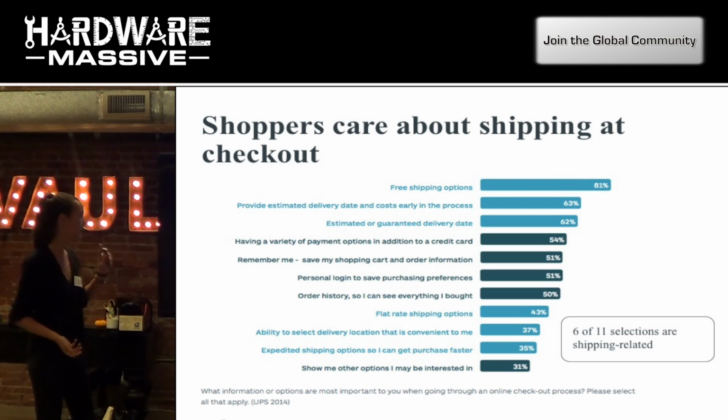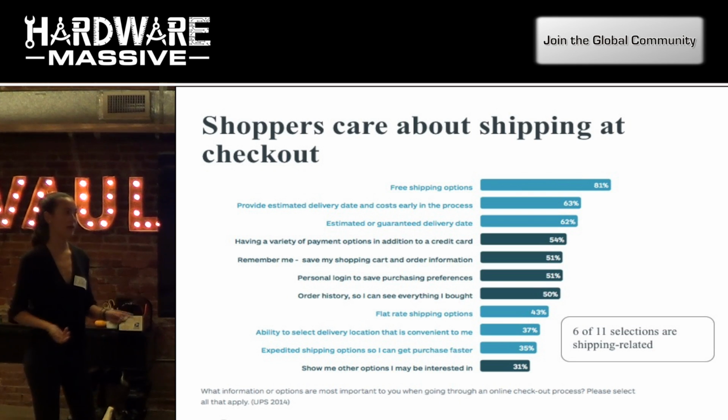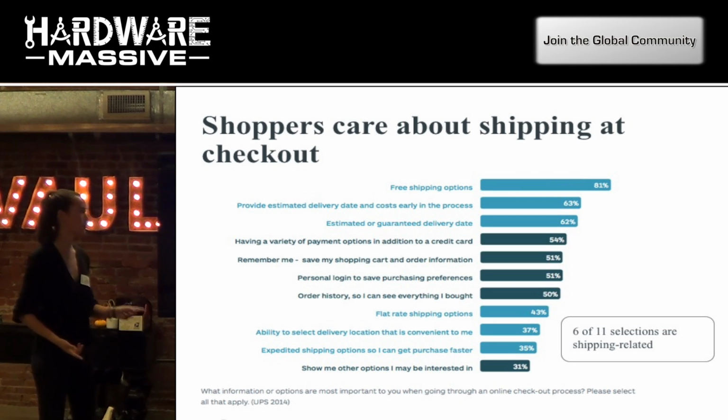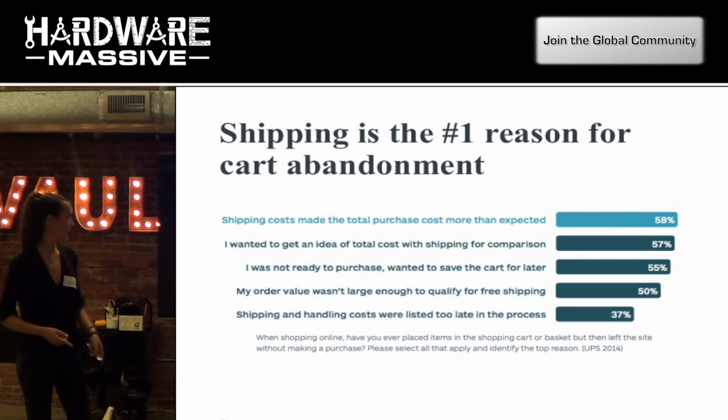And then also interesting, 35% of people want to get multiple shipping options. So they're willing to pay for faster shipping to get their item faster. And also interesting, the other way around, shipping is also the number one reason for cart abandonment at checkout. So people close the tab when they see that shipping costs are higher than they actually expected.